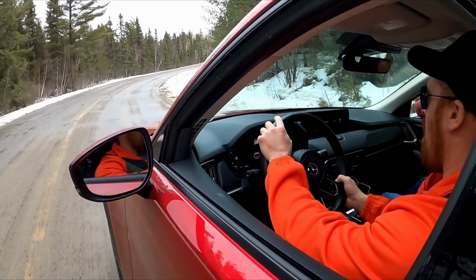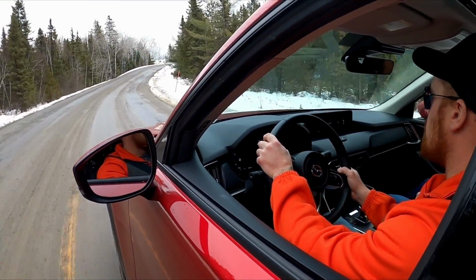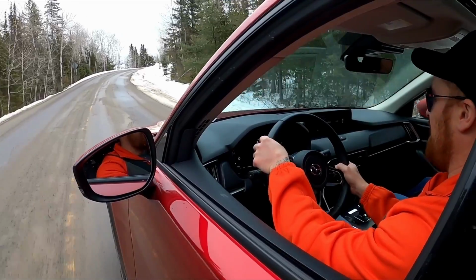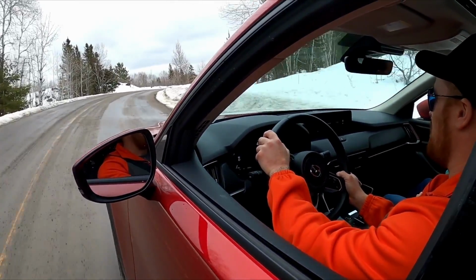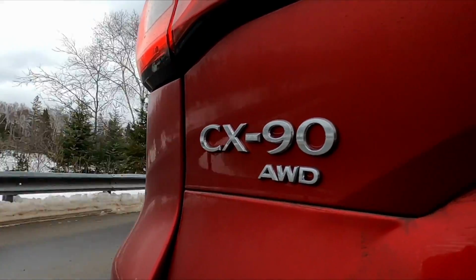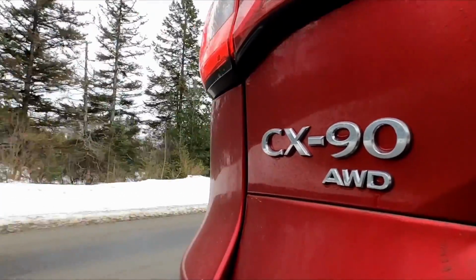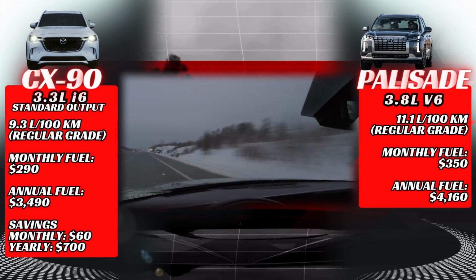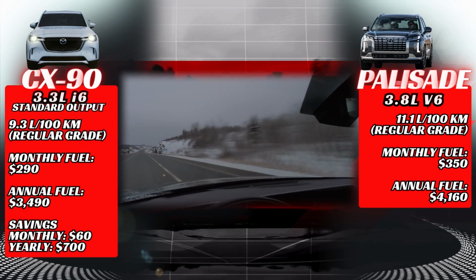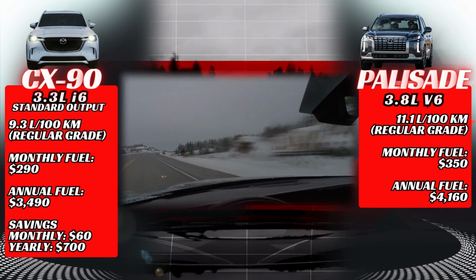In the CX-90, the standard 280 horsepower engine, and its big torque advantage versus the Palisade, needs 9.3 liters of gas to drive that same 100 kilometers. That's about 25 miles per gallon. Using my earlier math, that's $14 to drive 100 kilometers, a monthly gas bill of $290, and an annual gas bill of $3,490. So comparing base engine to base engine, that's $60 a month less into the tank of the CX-90, and a savings of more than $700 per year.